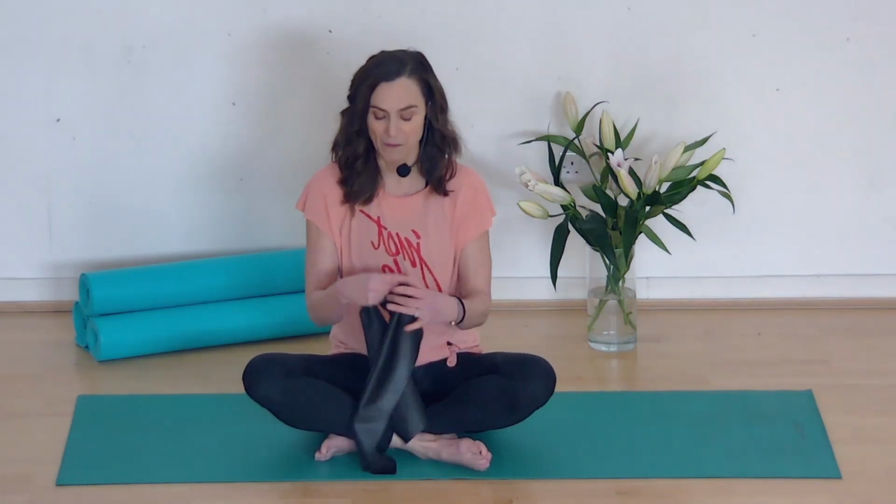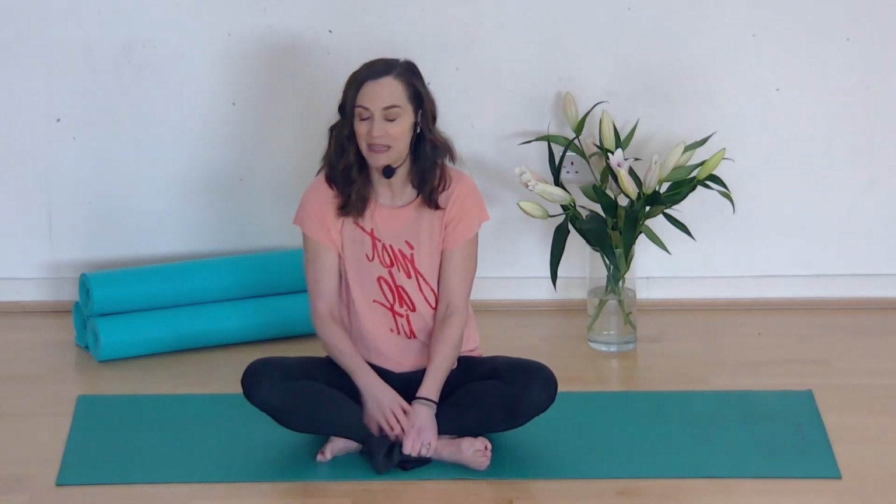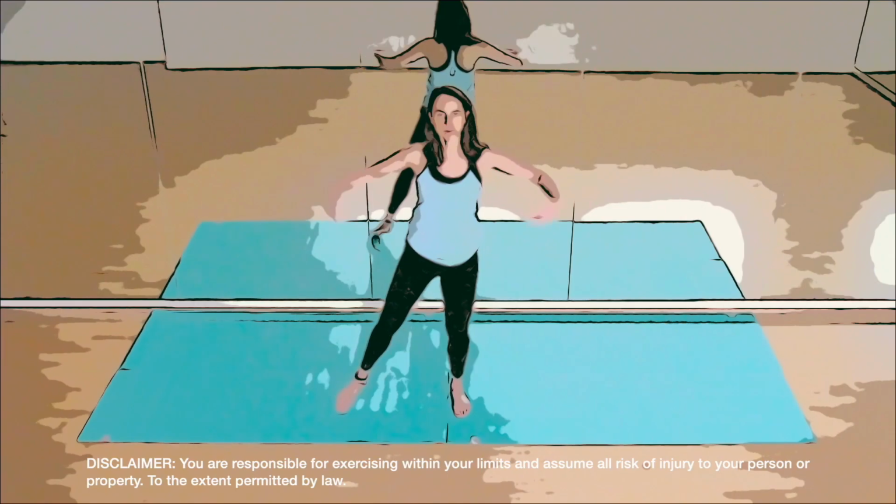You will need something to use, like this band. Now, if you haven't got one of these, that's absolutely fine. You can use a towel or something like that instead. You may also need a cushion to support your knees. And if you would like to use a big birthing ball, you can, but it's not essential. It's just if you've got one and you want to have it handy, then please do use it. You'll need a mat. You'll need some water to drink, and just make sure you're in some nice comfy clothing to exercise in, and I'll see you in a little bit.